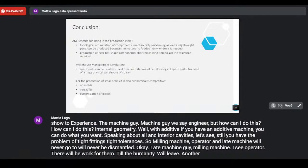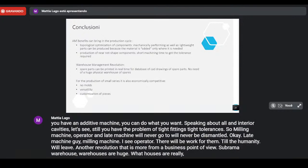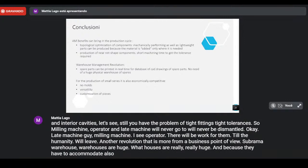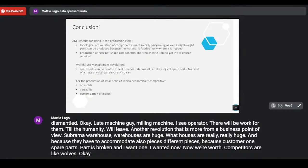Another revolution is more from a business point of view. It's a problem of warehouses. Warehouses are really, really huge, because they have to accommodate tons of different pieces, because customers want spare parts. A part is broken, I want one. I want it now. In our world, competitors are like wolves. The warehouse must have everything.